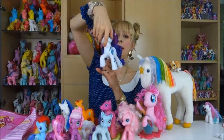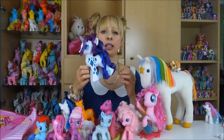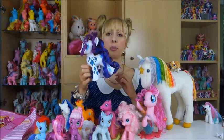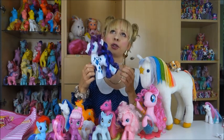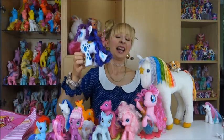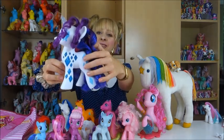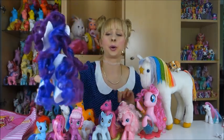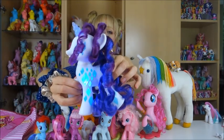But now I have one that's bigger and another one that's bigger, because in this bag was also this Rarity. This Rarity is from 2014, so it's a little bit earlier in the Generation 4 line. It's a Glamour Glow Rarity, and she does something cool. I mean, her hair was a mess too, but I think the way I curled it, it kind of looks okay. She lights up.